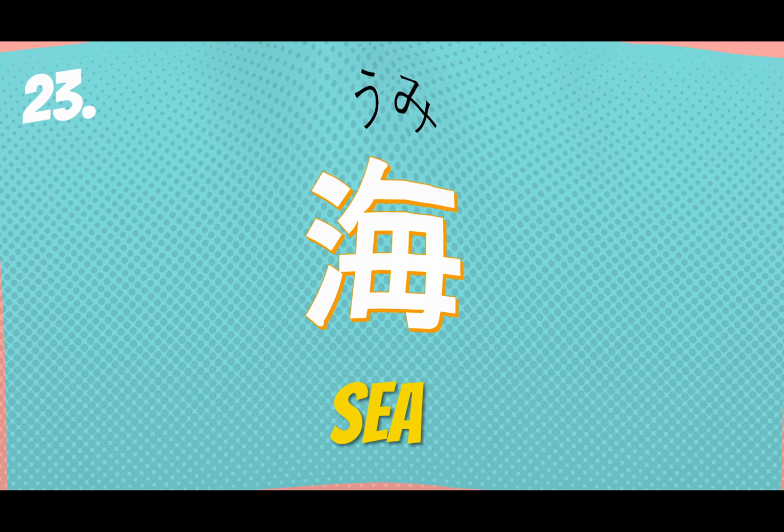Number 23 is this, and it means umi. The meaning is very obvious from the radicals. If you look at this, it looks like a drop of water, right? So this is a water radical, and this is the kanji for every. Think of it: when every drop of water comes together, it forms the sea. So this means sea. You could have guessed it from the background color. I purposely used that. Human psychology. What does it have to do with psychology?